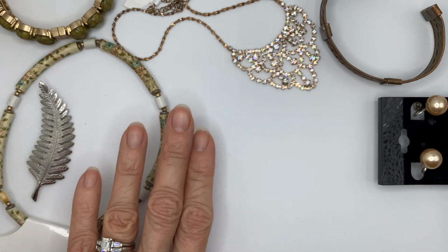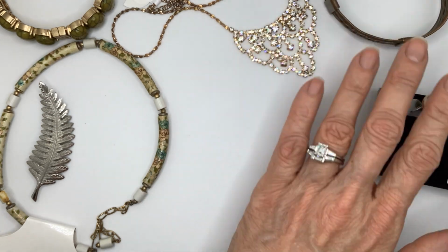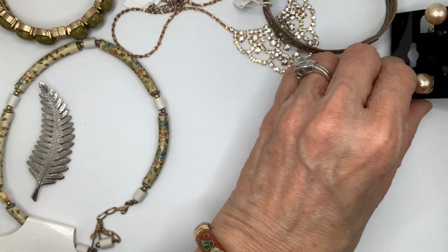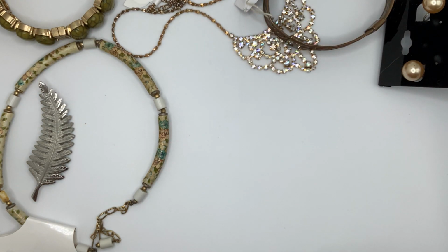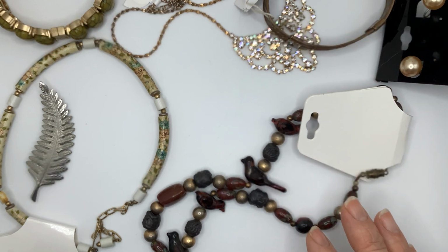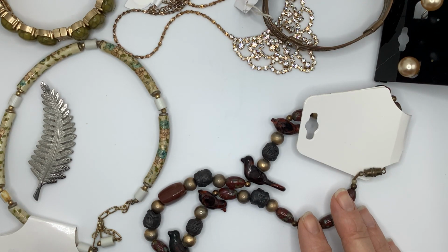All right, this necklace was just so fun to me. Trying to give myself some more room here. Mostly because of the birds. I really liked the look of the birds on this necklace when I saw it.